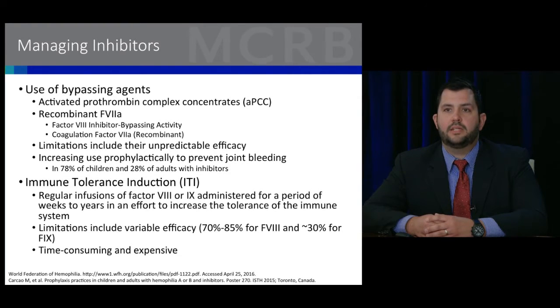Activated prothrombin complex concentrates and recombinant 7A are the bypassing agents that are typically used and have both been efficacious in episodic treatment of bleeds and also in prophylaxis in patients with hemophilia and inhibitors. Their limitations include their unpredictable efficacy, so there is a trial and error period where patients may need to be treated with both agents to find their optimal therapy.